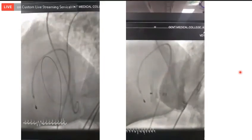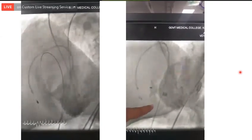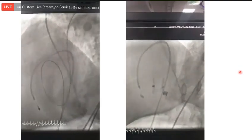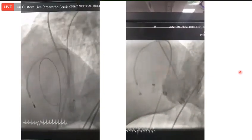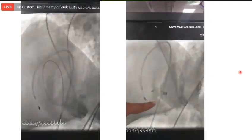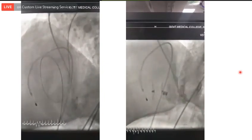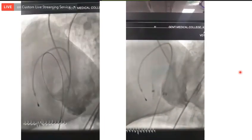See, where is the shunt? From where to where? VSD closure. The shunt is from LV to RV. You can say that the shunt is from LV to RV and that is closed by a device closure. So it's a VSD closure.